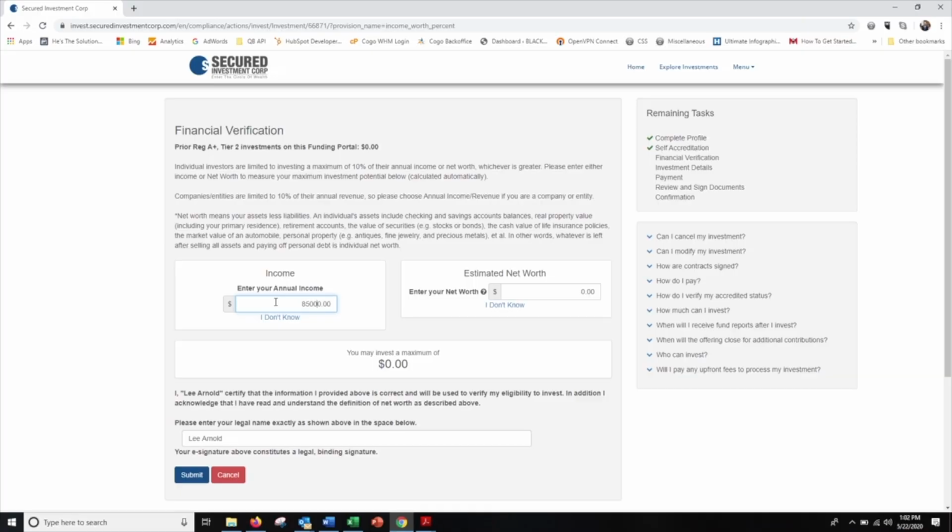Now, if you make more than that, great. If you make less than that, that's okay. We just need to make sure that you can invest at least the minimum $1,000 investment. So when you put in your annual income there, if you've got rental properties or other things, you could say, my net worth is $50,000 plus my annual income, and you can see that you can invest up to $8,500.